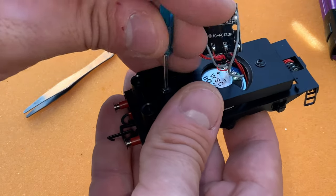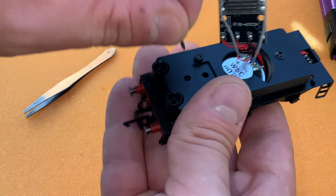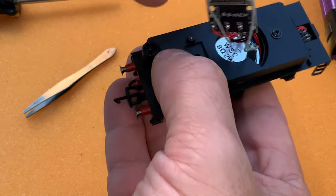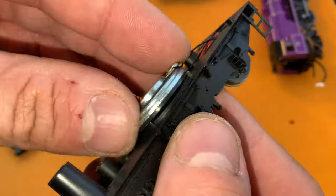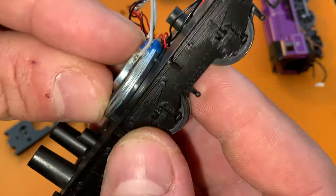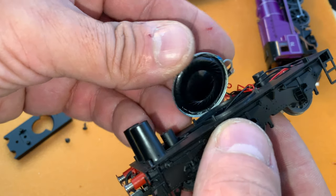And I'm not feeling it dig. Not really feeling it dig in. I'm not quite sure. Oh. So, you know what? They didn't make this very good. And basically, because they didn't plan very well for this, I'm actually going to have to cut a majority of this gasket off so that it'll sit more flush with the bottom of the tender, and that'll allow this plate.